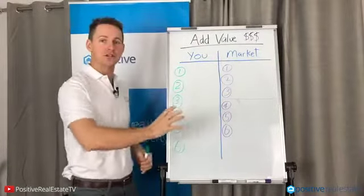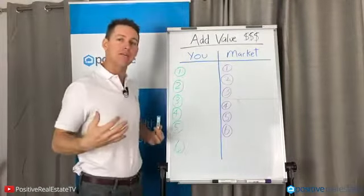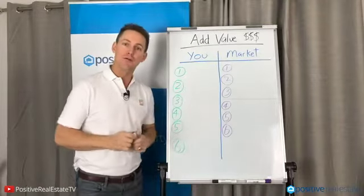So let's go through this today. Six ways, or six things you can do as a property investor to add value, create instant equity, or get the wealth created in your property.